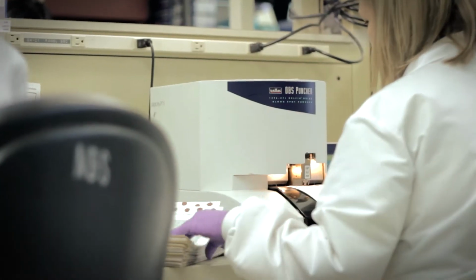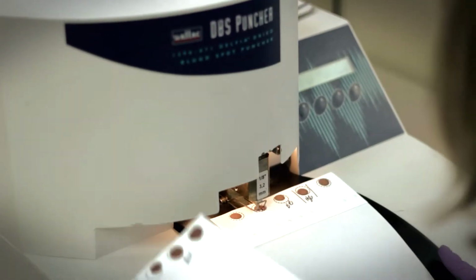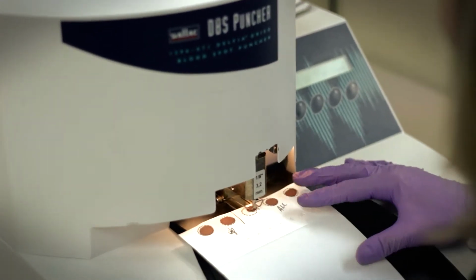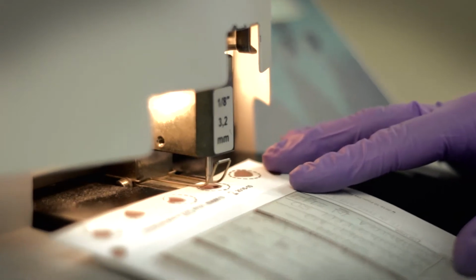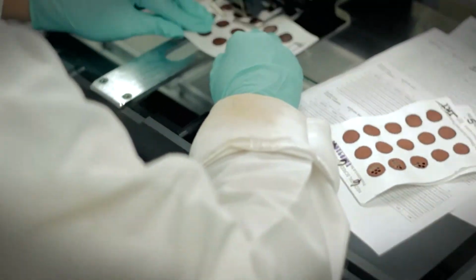Once the specimens are accessioned and given a Tennessee Department of Health accession number, then the punching process begins. We have a punching order based on the incubation period of the test, so that we can maximize how quickly we have turnaround on our results.